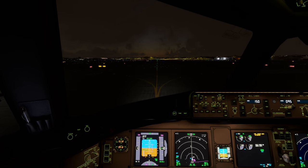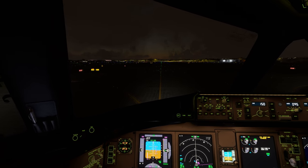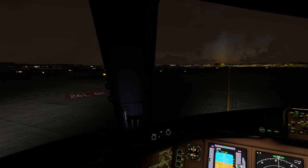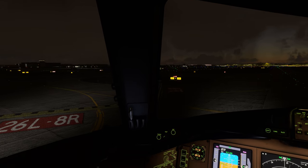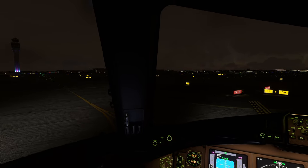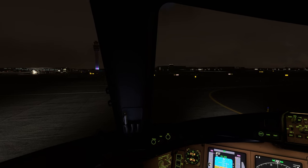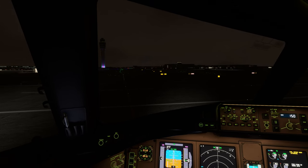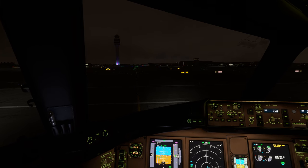Atlanta Tower, Delta 455, should I advise ACARS and then hold short of my runway? Delta 455, negative. It should tell you, call me holding short of a taxiway, so either Foxtrot or Lima, call me holding short of one of those. We'll call, Delta 455. And Atlanta Tower, Delta 1253 is holding short of Foxtrot, taxiway, right? Delta 1253, Atlanta Tower, runway 8 right, taxi straight out on the Hotel. Straight out on the Hotel, 1253.